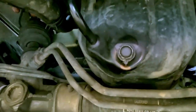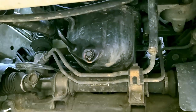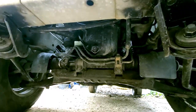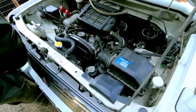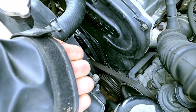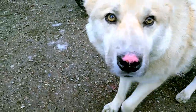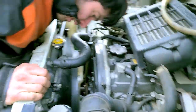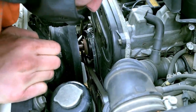Tyler just showed me how easy it is to change your oil on one of these. There's no complaining. You must change your oil and do maintenance. I had to take the other belt off to get that belt. Fun. Give us a boop. I thought that it would be way more crammed and awful, but it's actually, there's tons of space in here. Yeah, no, it's not bad.